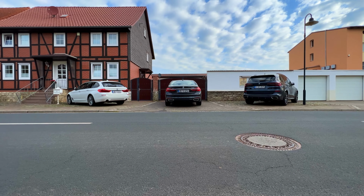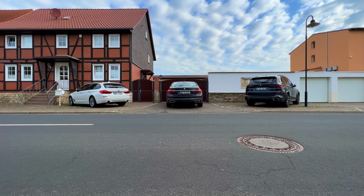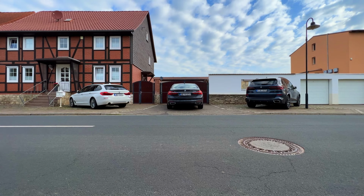As I've said, all the cars have the same engine. And now in the second part of the review, we will start with the 7 series and take a tour of 40 kilometers.